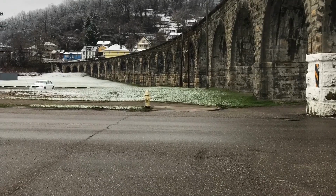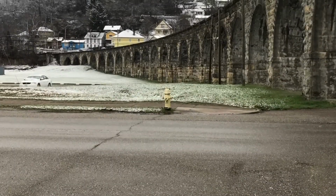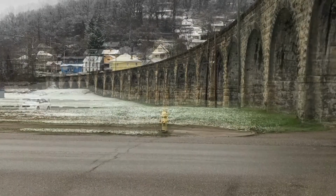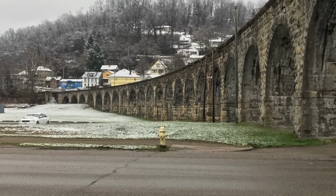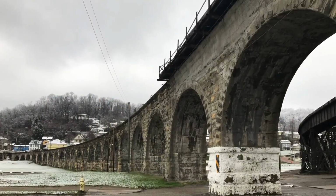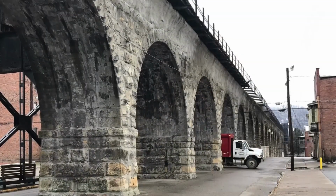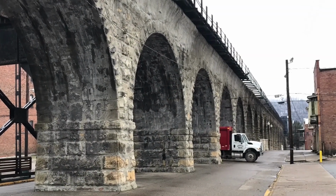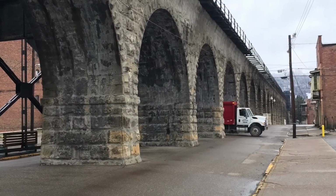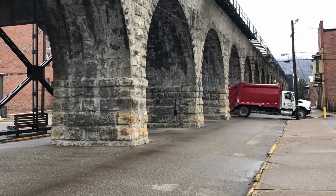This stone viaduct was even used in a movie. I believe it was Denzel Washington. What was the name of that movie? It was either Unstoppable, or I keep on getting it confused with Runaway. It was about a train. Denzel Washington was in a train, and I always get it confused with Runaway, but I believe the movie was called Unstoppable. Don't hold me to it. But this B&O Stone Viaduct is what brought people to the Ohio Valley.